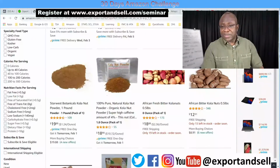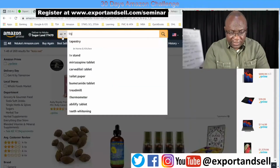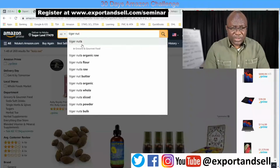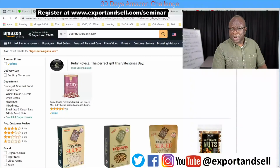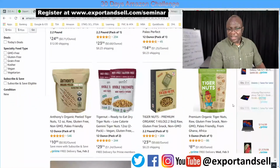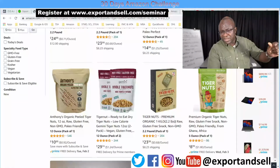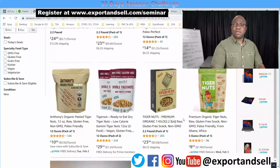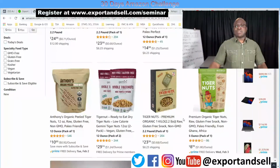Look at tiger nuts that we waste. Organic raw tiger nut. Look at how much people are making. A lot of these companies are coming to buy these things locally here in Nigeria. They take it over there and they sell it for 3, 4, 5, 6, 7 times what they bought. These are all natural resources that we have.